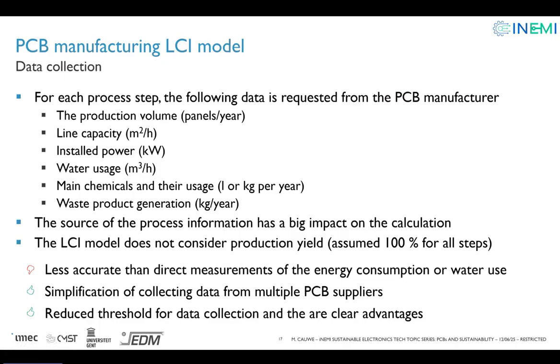An important aspect in our LCI models is that we want to have a straightforward way of collecting the data. In this case, we want to collect the data from the PCB manufacturer, so the details of the process, and we strive to do that by requesting data that is more or less readily available from that PCB manufacturer. So we're taking the production volume in panels per year into account, the line capacity, installed power of the equipment, then the water usage per line, main chemicals that are used, and then the waste product that is generated. Of course, if you collect this information for a PCB manufacturer that has a low volume, high mix kind of production versus a low mix, high volume, this will obviously give you different numbers.